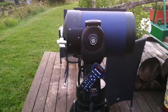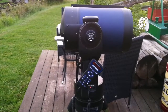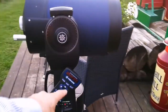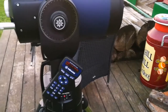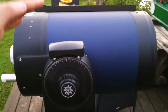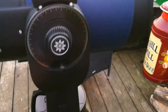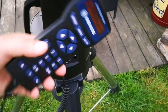This is the Meade LX90 18-inch Advanced Coma-Free ACF with AutoStar and AutoGuide, which is a talkie version. I've leveled it using my mobile phone, and it also found True North for me. I've attached Velcro on the back and the side, so I can attach this if I want.